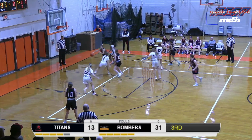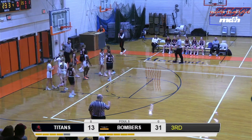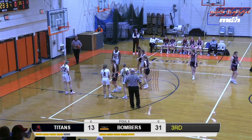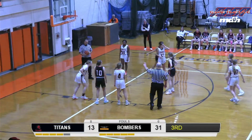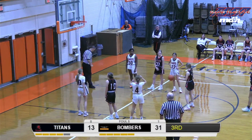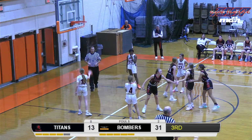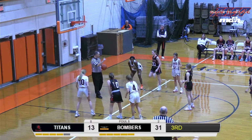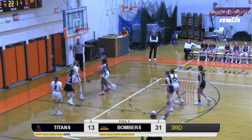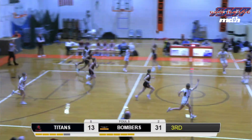Nichols now gets it to Weiner. Into the corner, Grothau drives baseline, can't get it to go. Rebounds her own miss, and we're going to have a foul. I believe it's going to go on Ella Hare. It sure will. Team second, her first. This will be Grothau at the line, shooting a pair. Misses the first one. Second one is good. She's now up to 5 points on the night.